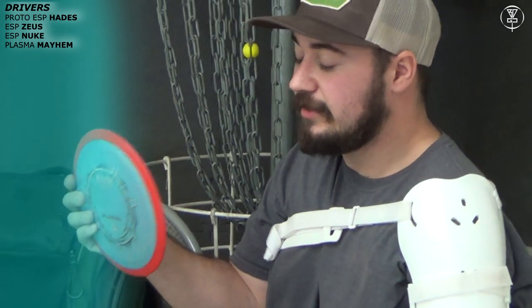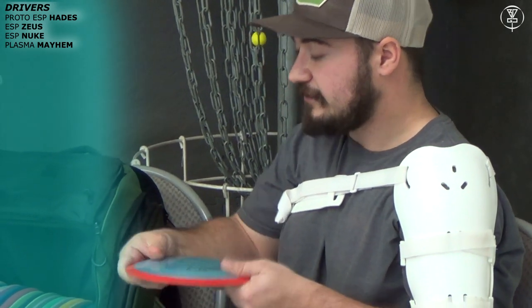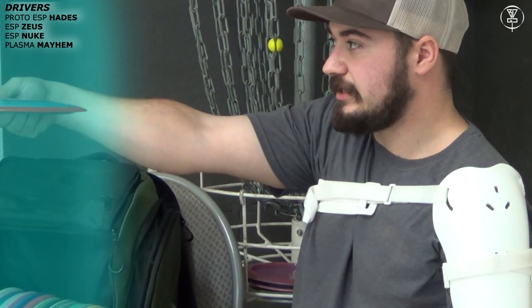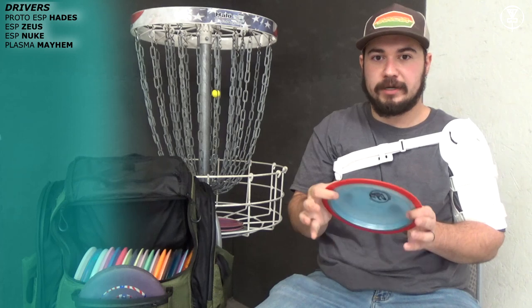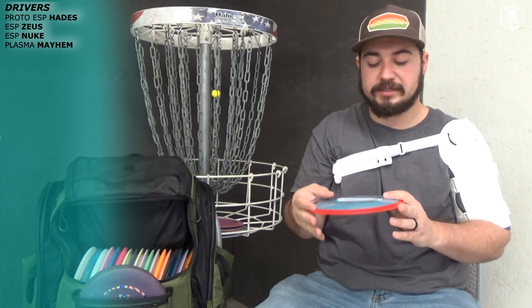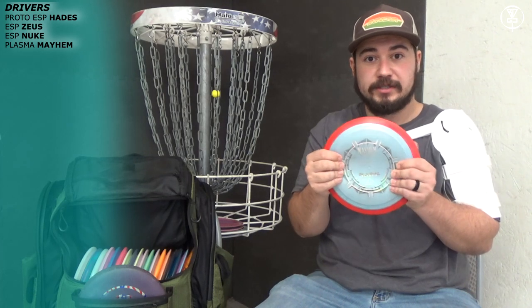This thing has actually really surprised me. It's a bomber of a disc. Big, huge pop top on it. I throw this flat, and it holds that line and actually will turn to the right. I've gotten this out to like 420 before, easy. It's just a bomber disc. I would actually recommend really trying the Mayhem from Axiom Discs.